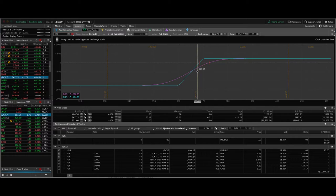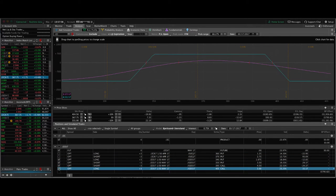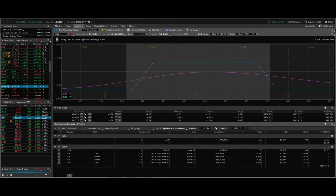If it does move down, there's no other way to adjust this, so we're not going to roll it to the next cycle. We'll simply take it off for a loss and then potentially reposition in May, where we already do have another iron condor, pretty centered, not enough profit to take off. So we'll continue to watch that as well. Wheat, I already mentioned that one.